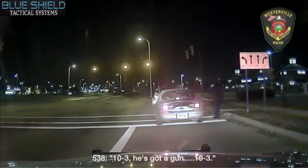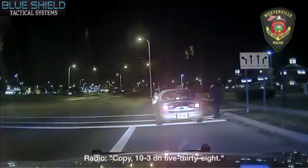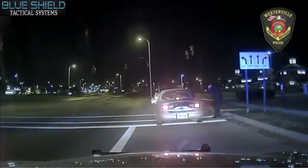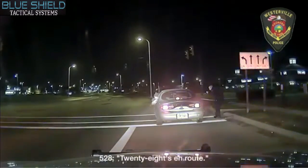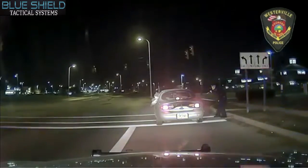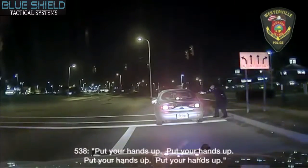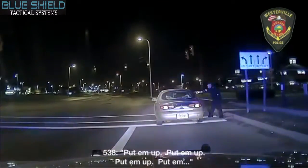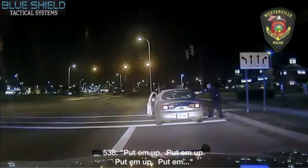10-3, he's got a gun. 10-3. 10-3 on 538. At Fort Block, Blair, North Wellington. Put your hands up! Put your hands up! Put them up! Put them up!